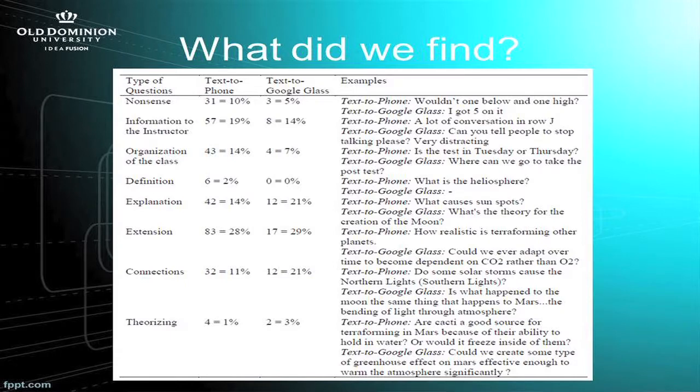We took a classification scheme and modified it, and looked at how we would classify these questions. They ranged from questions that didn't make any sense to us to the student giving information to Declan. Those weren't really questions, but a text like "so-and-so is being distracting," which is giving information to him. There were also questions about the organization of the class, like when the homework assignment is due. We included them in our analysis.